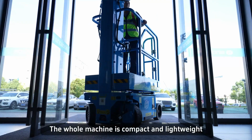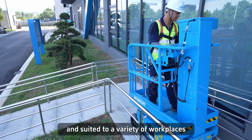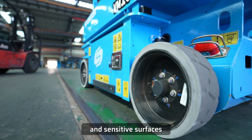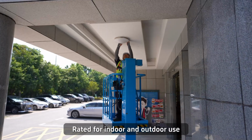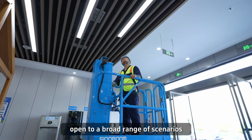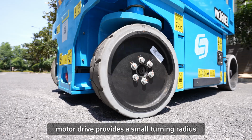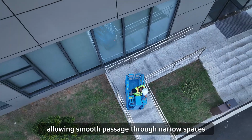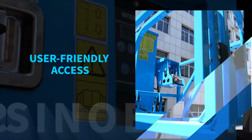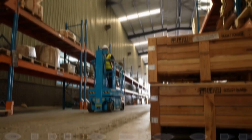Efficient construction. The whole machine is compact and lightweight, suitable for traveling in elevators and narrow spaces, and suited to a variety of workplaces and sensitive surfaces. Rated for indoor and outdoor use, open to a broad range of scenarios. The front-wheel motor drive provides a small turning radius and anti-skid properties, allowing smooth passage through narrow spaces. Saloon-style entry gate for easy access to the working platform.